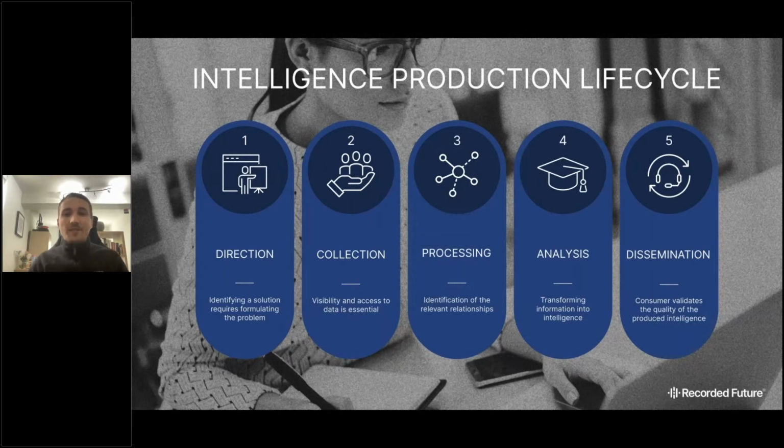Think about leveraging things like NLP or artificial intelligence to be able to structure, first of all, and then connect all of those data points to identify those relevant relationships. And of course, on top of that, we talk about analysis, which can be done internally by your analysts once the data has been collected and processed properly.